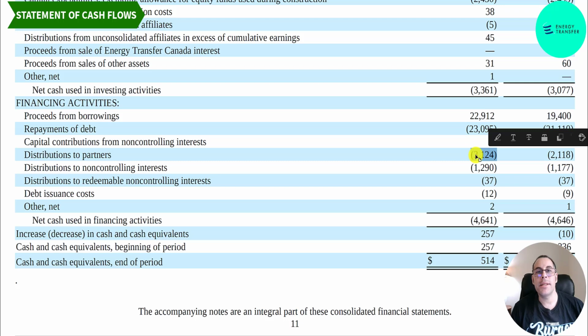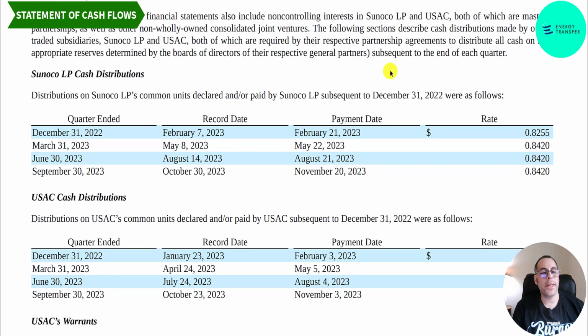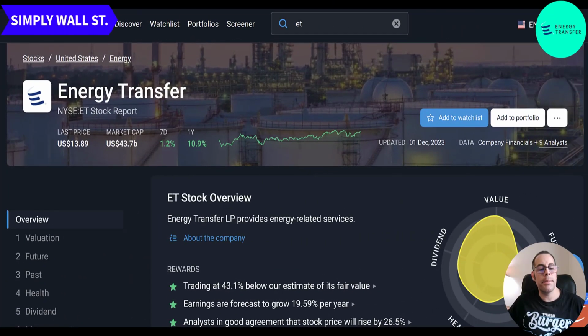They paid dividends to their partners because I'm a partner, I'm not a stockholder. They also have non-controlling interests. They paid them 1.3 billion of dividends. Their non-controlling interests are in Sunoco and USAC. They show us a breakdown of Sunoco's cash distributions. So they get a dividend just like I get a dividend. They received 84 cents a share. USAC received 52.5 cents.